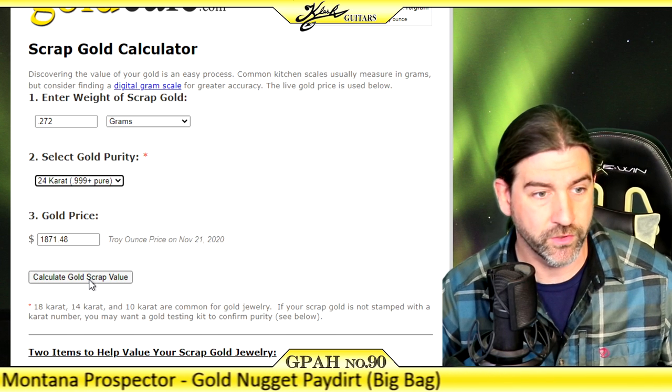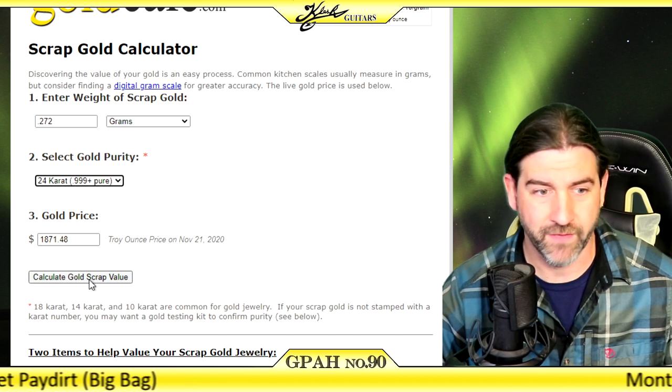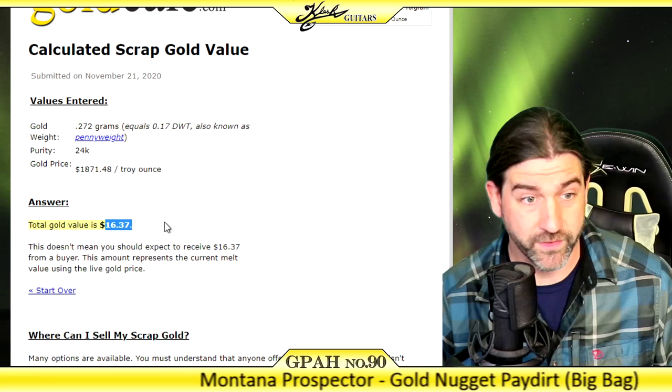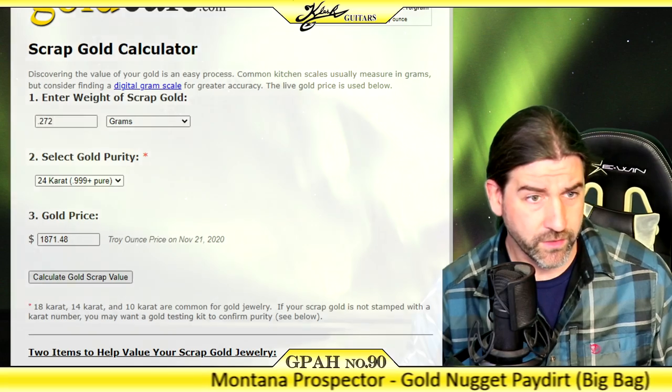If you guys want to sell your gold, definitely send me an email. A lot of you guys already figured that out, and I've been buying gold off you guys like crazy. But let's see what this is worth. Yeah, $16.37. This amount for $120 is the same amount that you can expect to find in my $30 bag of beginner pay dirt. But this video is not about my products. This is about another product that I want you guys to know about.